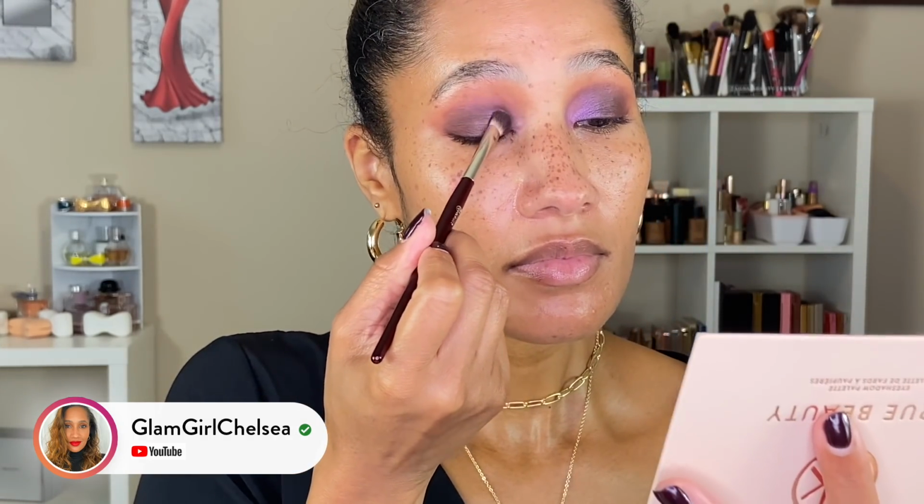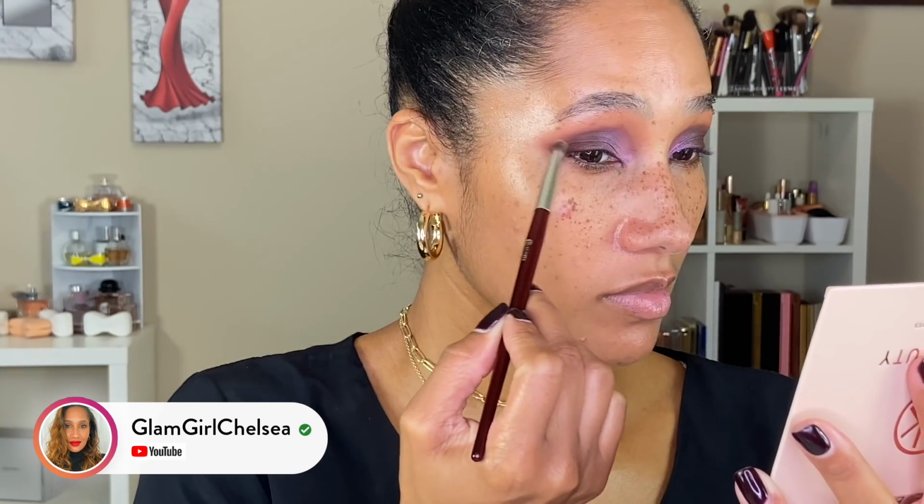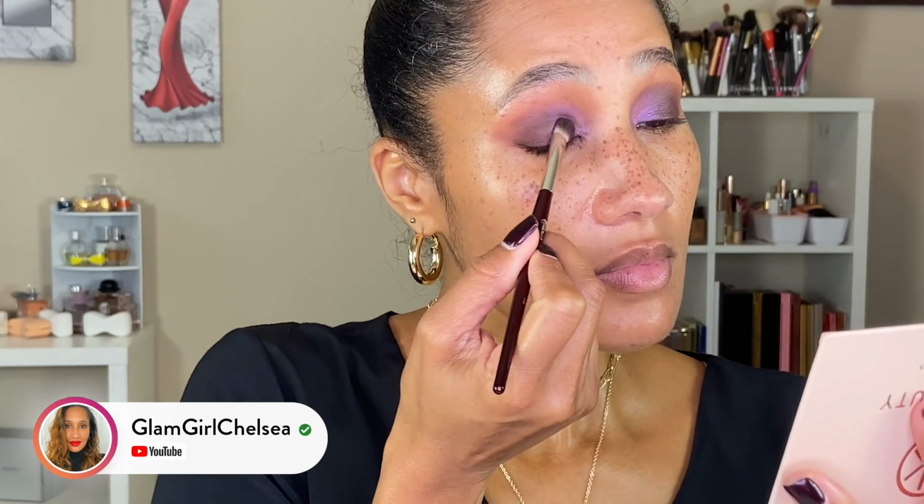She's working with a lot of different shades here, so I like that she's taking certain brushes to place the product and then other brushes to blend them together. Now she's using the 207 to pull it out and give it a little bit of a slight wing look with a shadow.